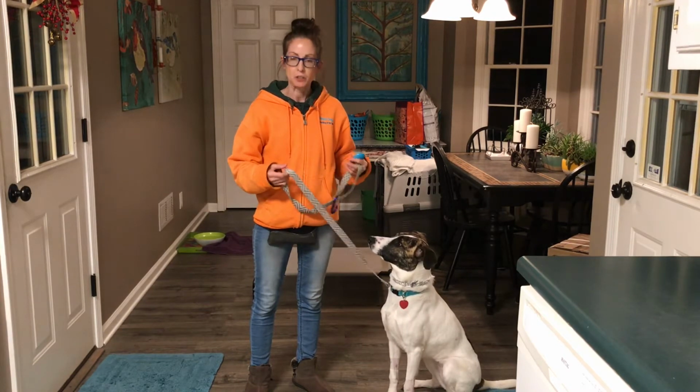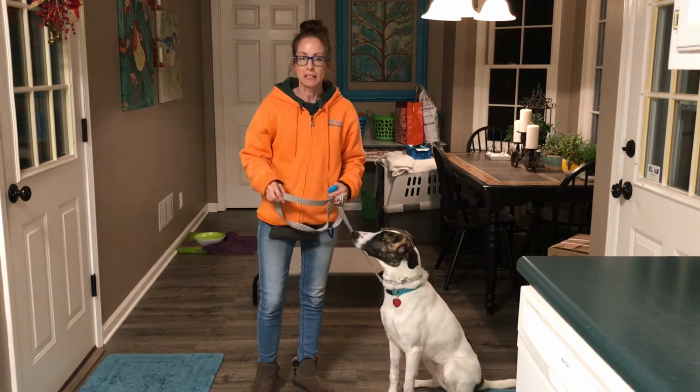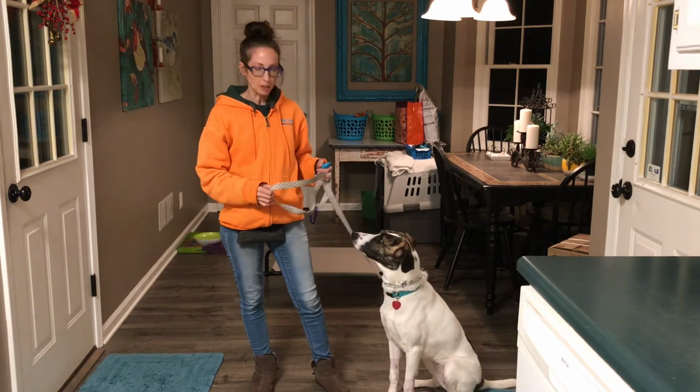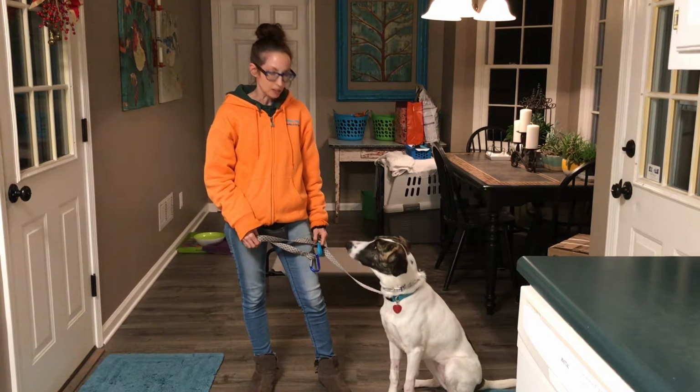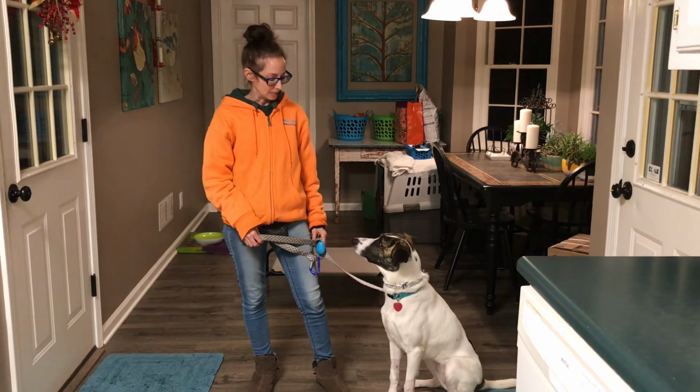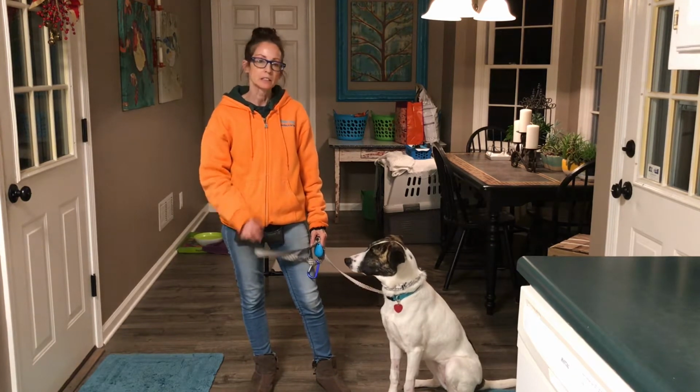Molly's with us for Board and Train. She's just been here for a couple days, and so I've been working with her on the sit and the down and walking nicely on the leash and going potty on command. And today we're going to work on the place command.